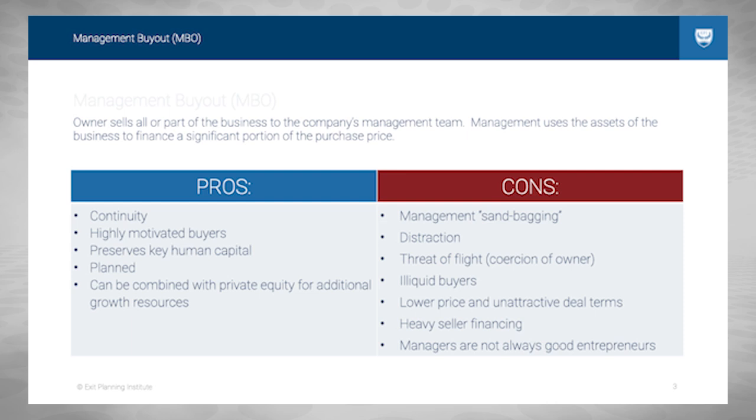So let's look at some of the cons. Management sandbagging, distraction, threat of flight, illiquid buyers, lower price and unattractive deal terms, heavy seller financing, which can be a big negative for the owner trying to get out and get their name out of the business. Managers are not always good entrepreneurs. So those are a couple options. Bobby, I know you wanted to talk about a couple more.